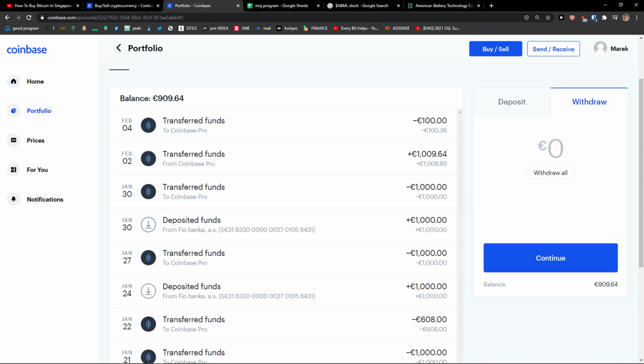This is how you can easily buy Bitcoin in Brazil. Thank you very much, guys. And you need to also verify your account, upload like ID and stuff, and you're good to go.